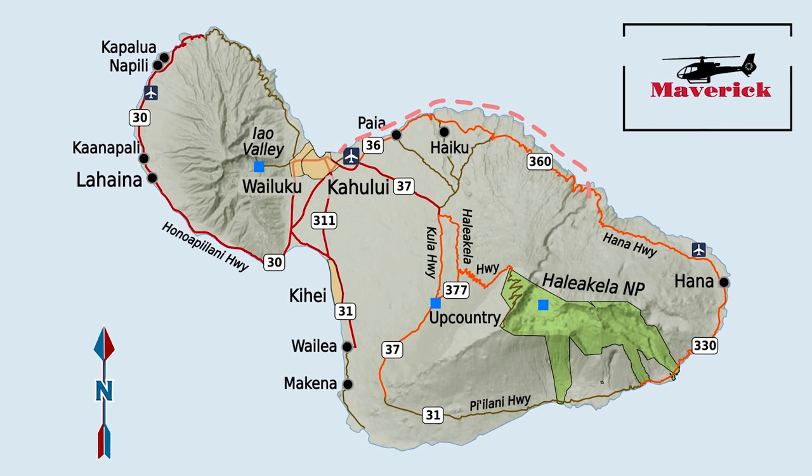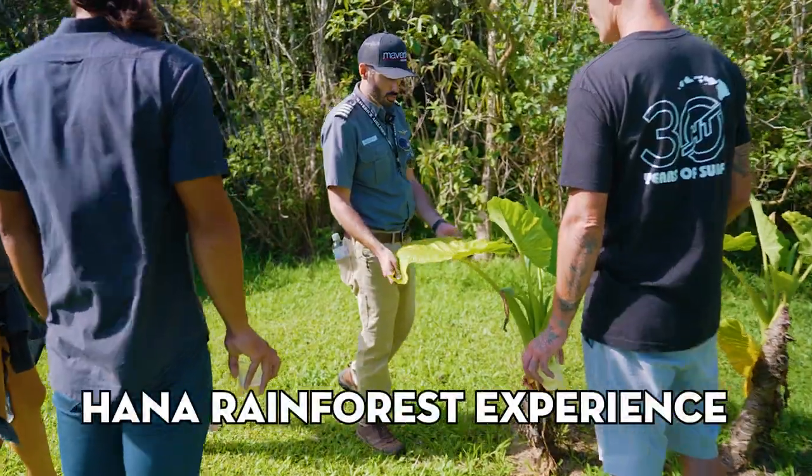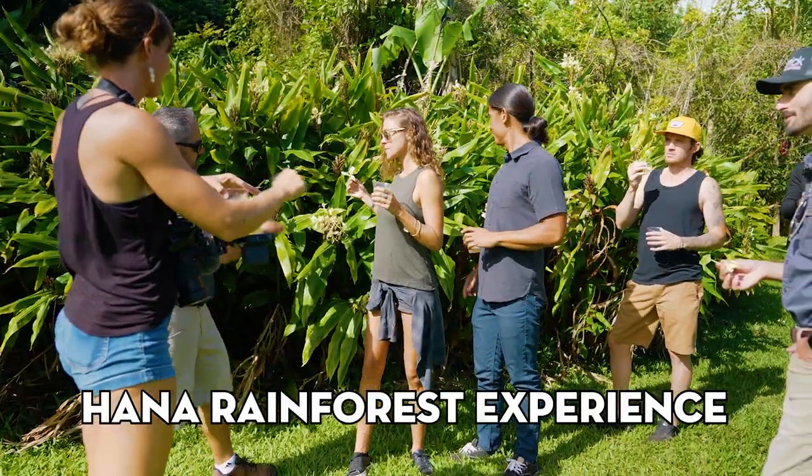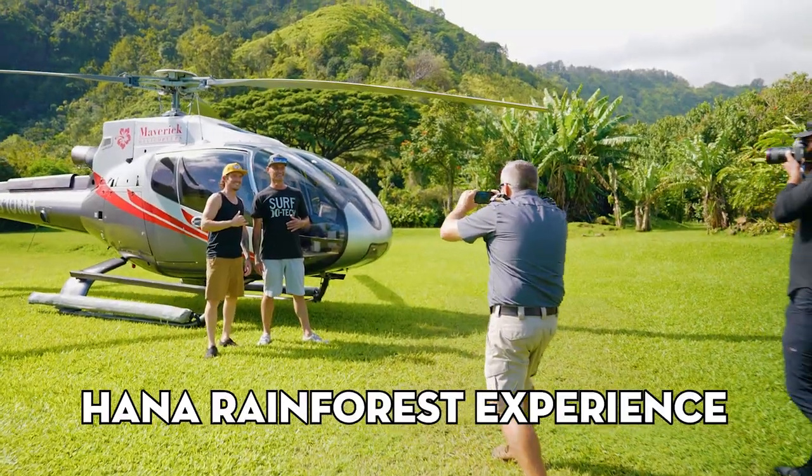Into my last flight of the day. It's a Hana Rainforest experience, which is a flight that takes us around the north shore of the island, and we actually land in the rainforest, which is super cool. We're out there for like 30 minutes chatting, checking out the plants and all the wildlife and everything out there. And then we come back and head back to Kahului. So looking forward to it.